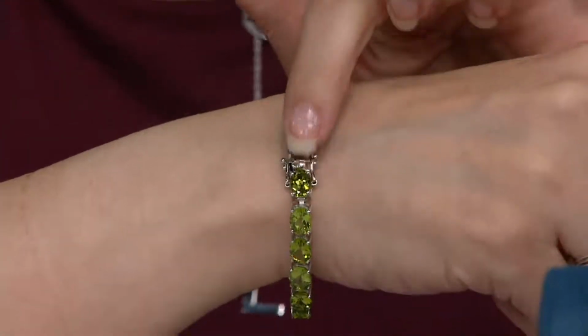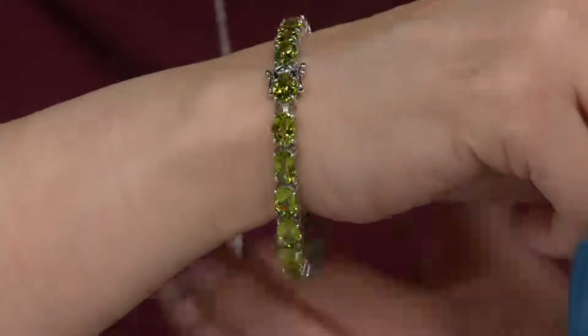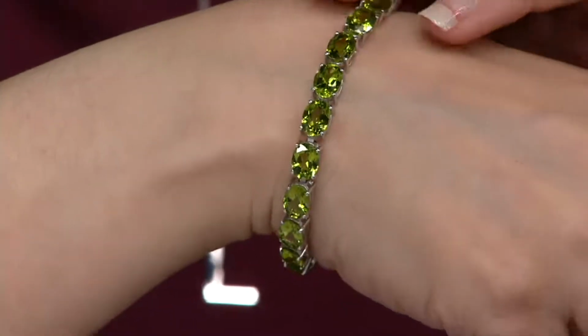And I'm glad you mentioned the clasp, because this is an important bracelet. Yes. So we wanted to do it where you put the clasp in there, you hear it click, make sure you hear it click because that means it's secure, but then we also did the 2 figure eights just to make it extra secure.